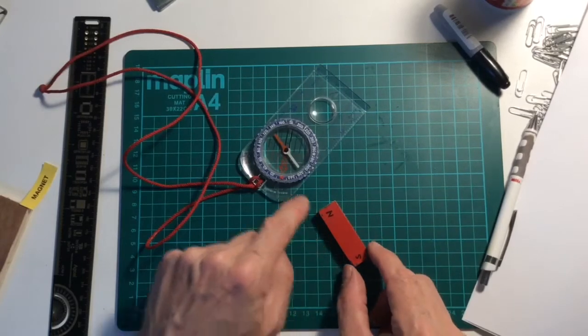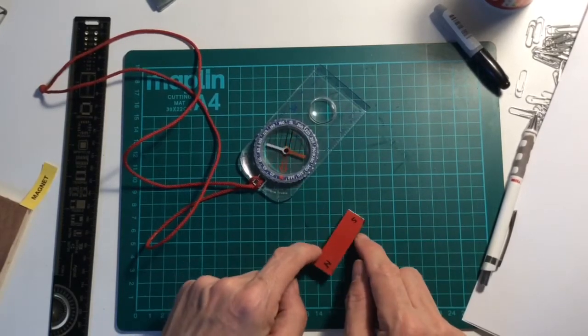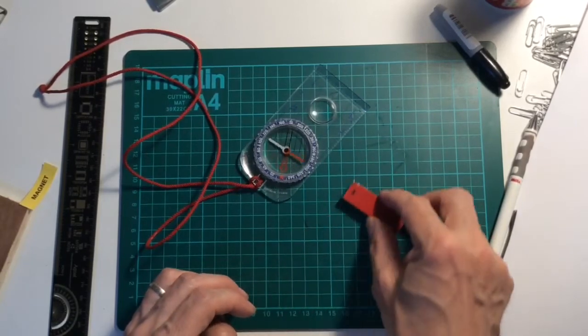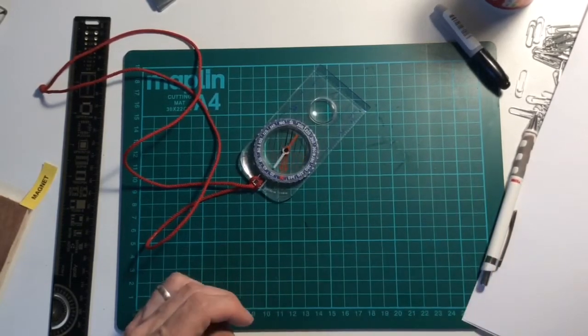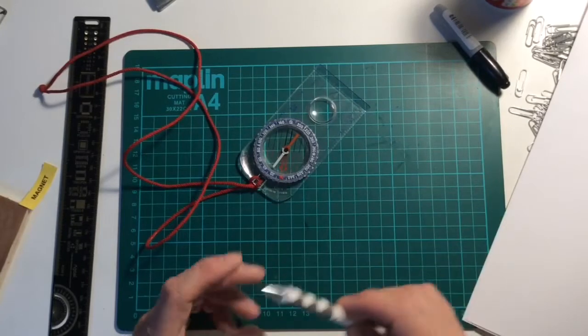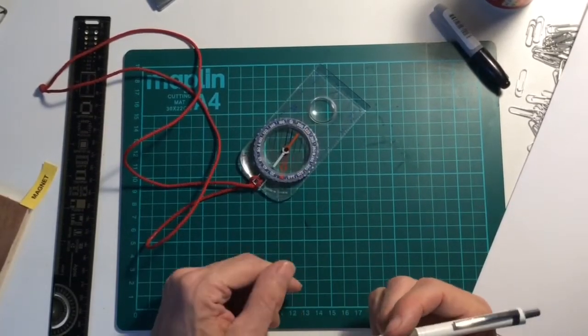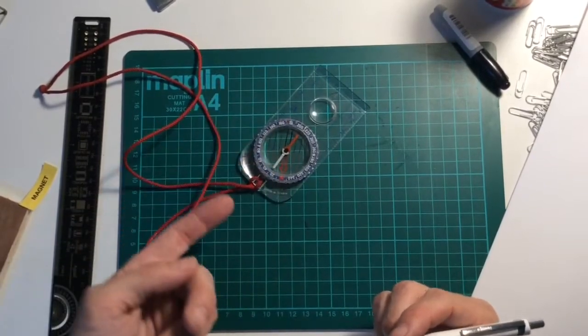Okay, so the north attracts the south, and the south attracts the north. And I can move it around like that. But now it's pointing back that way. So if it's pointing north, there must be something in the Earth that's making it point north.